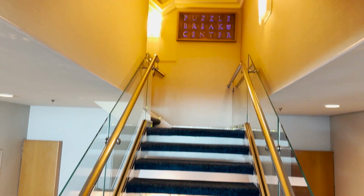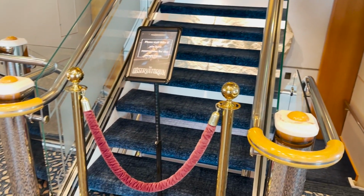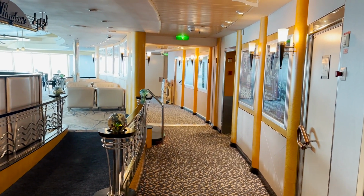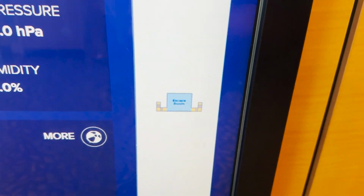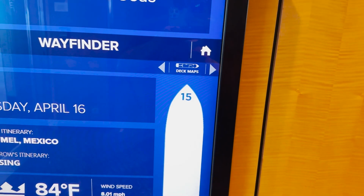The stairwell will take you up to the Puzzle Break Center and the escape room, so you do have to wait for the attendant. They will actually escort you up. Now, if you need an accessible lift, they do have one over here on this side, this stairwell, that you can utilize to get up there. And not to get ahead of ourselves, but that is actually the only thing on deck 15, is the escape room. So we're kind of done with that, and we'll be done with the ship once we finish up here on 14.